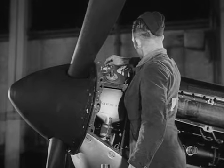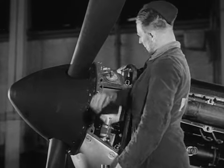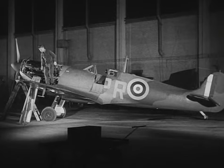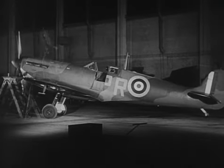A valve is incorporated in the header tank to ensure that excess pressure is released from the system. He replaces the engine cowlings and examines them and their fastenings for damage and security.